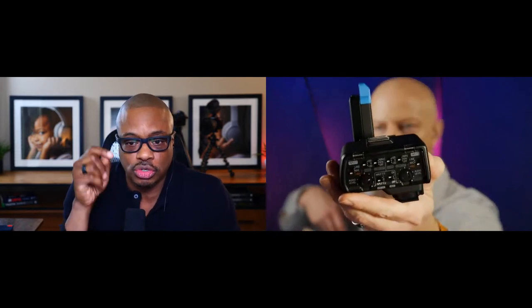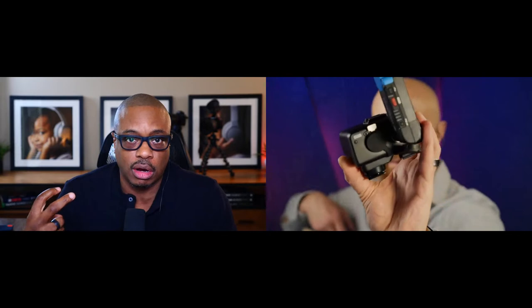Just to put a finer point on that, the XLR1, folks that are watching this probably couldn't see what it was in that rat's nest of equipment you have right there. But the XLR1 is a little thing that sits in the hot shoe. It slides into the hot shoe on GH cameras. And it allows you to run 2 XLR line level inputs into the camera directly. So you can mic up 2 people.